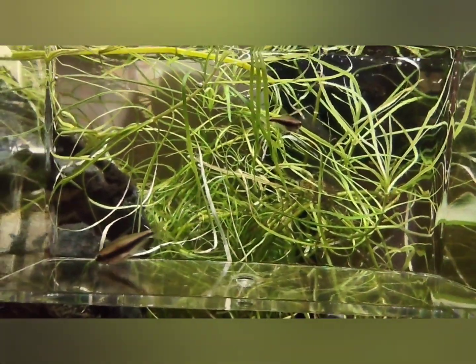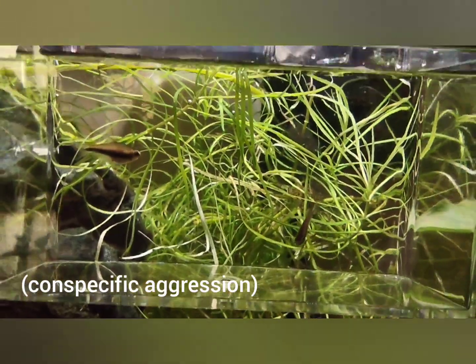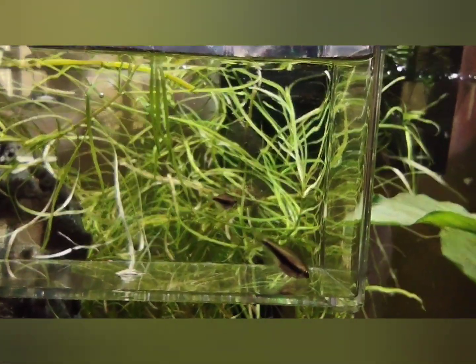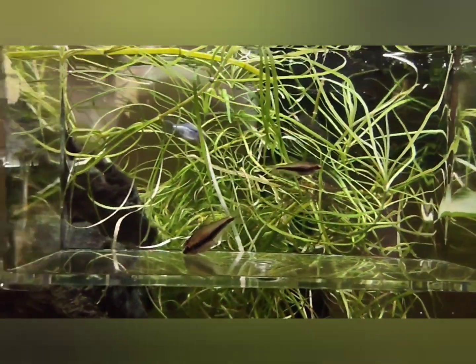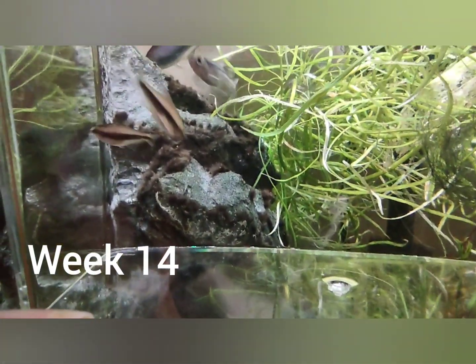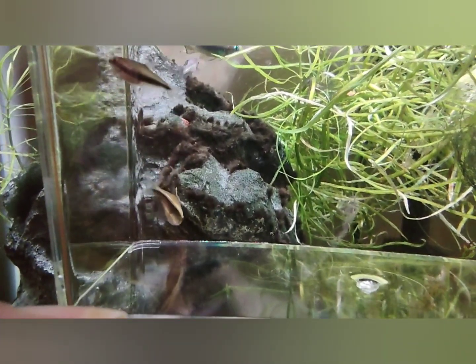Still not quite big enough where I feel comfortable putting him into the tank with the other ones, because emperors can be pretty nippy. So I just kind of want to keep him in a net until I feel like he can either escape quick enough or defend himself. But they are both quite a bit bigger than last time, and then the first one has really picked up his growth rate, or her. Now we have week 14, and I did have to separate them into 2 different breeder nets because the larger one was starting to pick on the smaller one a little bit and chase it away at food time.